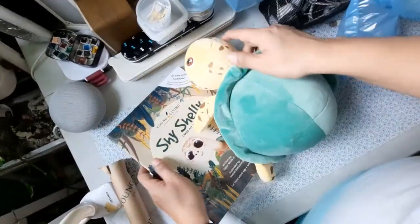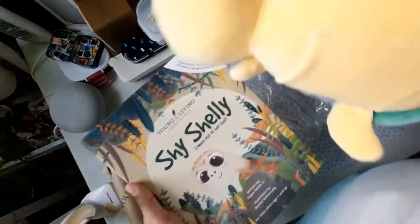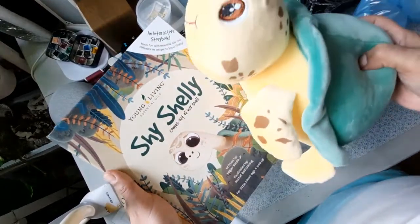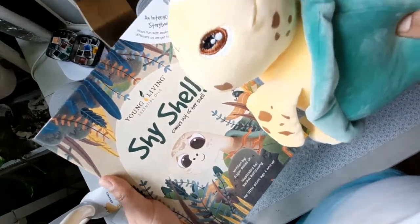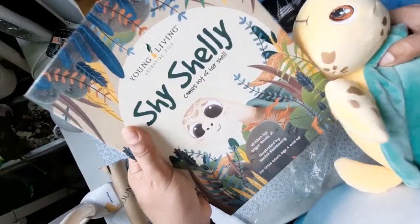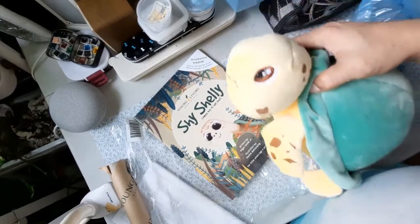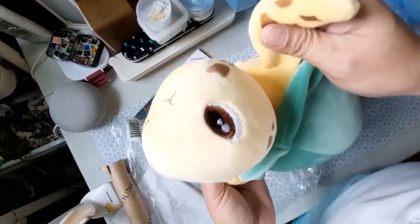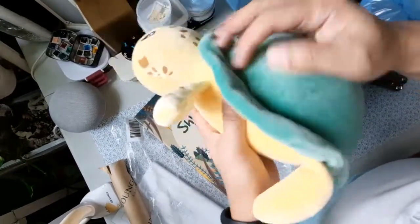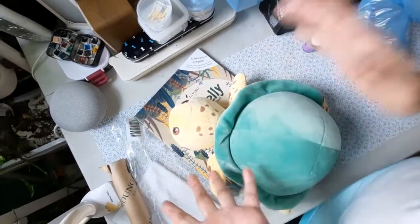So this is a nice pair because you can read the book to your child, or you can ask your child to read this book while hugging Shy Shelly, and you can even make a story out of it and do some theatrics. Did I just pronounce that wrong? You can do some acting using the plushie and this book. Being a homeschooling mom, that's something that you can do also with your child, and I highly recommend that you do that also, for interaction and also for playtime before hitting the sack. She's so adorable, and it's so soft. I can go all day just touching Shy Shelly. So that's my gift for my son.